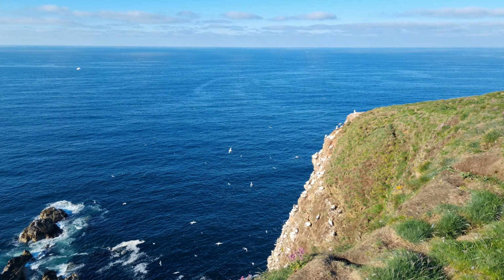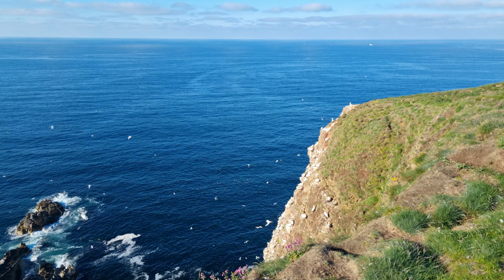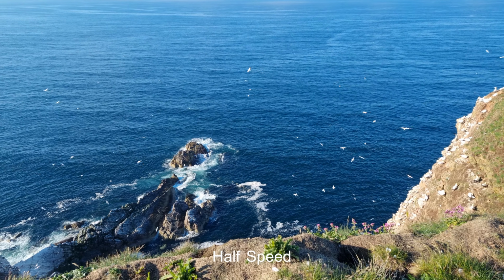Growing to nearly a metre long with a wingspan up to 2 metres, the gannet is nearly as big as the albatross. Famous for its super fast fishing dives from around 30 metres above the sea, the 3 kg bird hits the surface at up to 60 miles an hour.